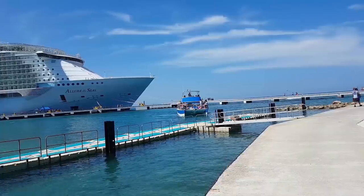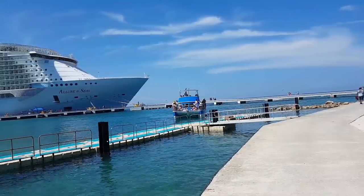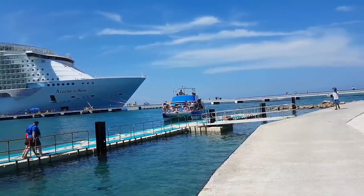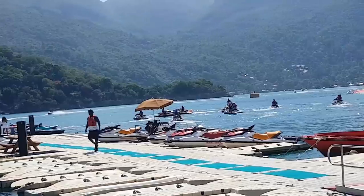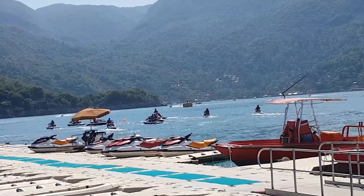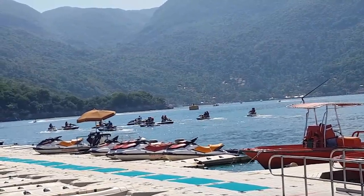I loved watching the ships come in and out. There were numerous types of boats coming out for different types of shore excursions, from just sightseeing or heading out to Sandbar Island for an hour and a half of beach time. You could also take your jet skis and head out. Those were running all over the place and it seemed to run kind of like clockwork.